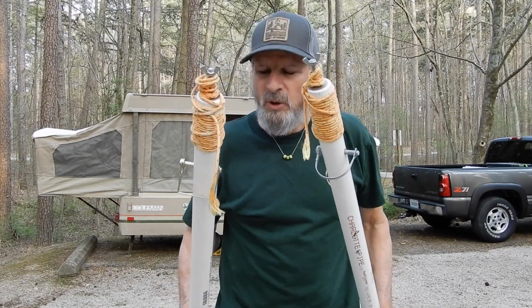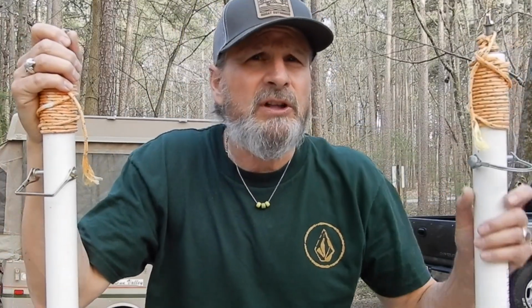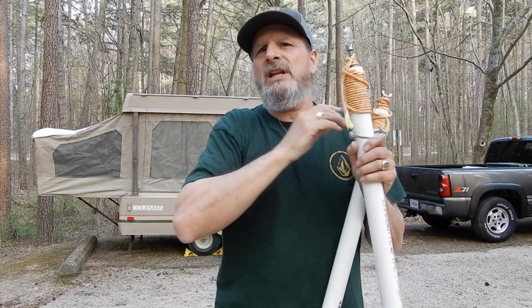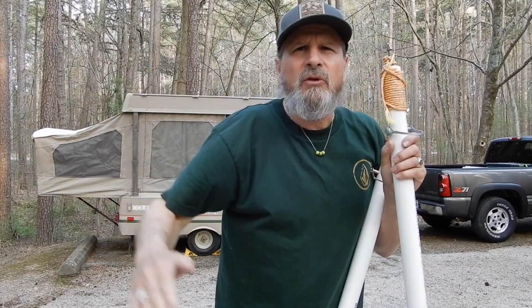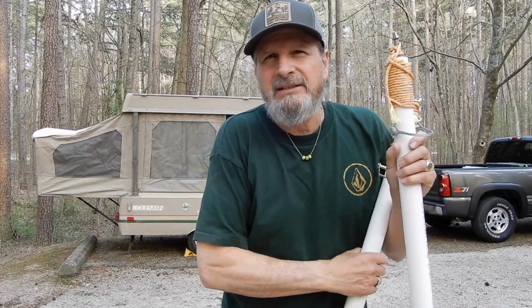These are the support posts that I built. Fully adjustable, have legs on them. These work great if you're going to set your camp up for an extended period of time. Gives you a nice little awning over the front, a vestibule so to speak. You can put a tarp on it, everything stays nice and dry. Work pretty good. Won't be using them on this trip.